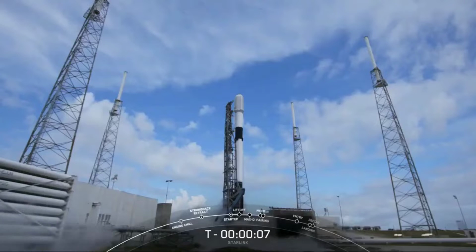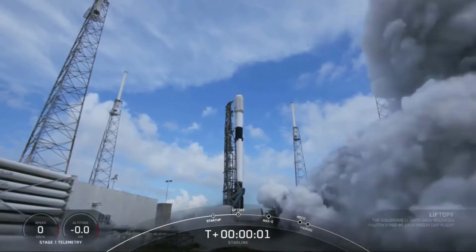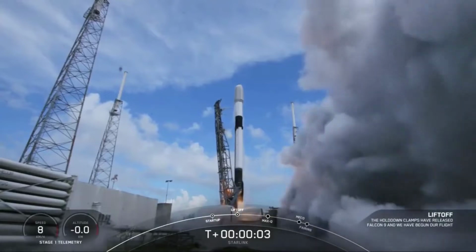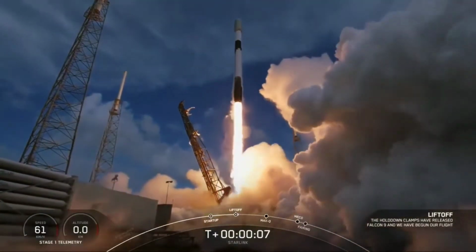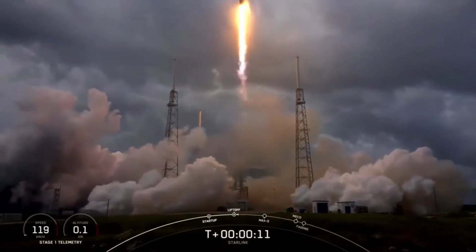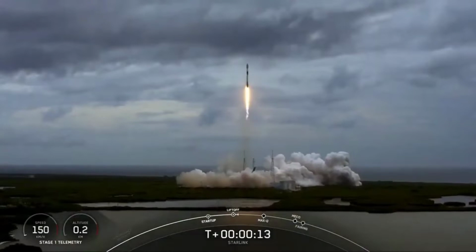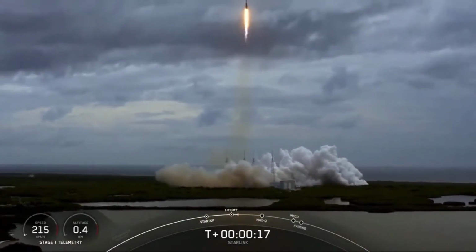9, 8, 7, 6, 5, 4, 3, 2, 1. Ignition and liftoff of Starlink 422. Stage 1, chamber pressure is nominal. Vehicle's pitching downrange.